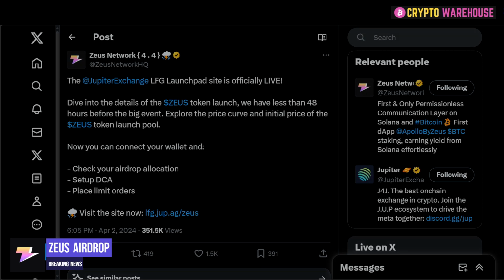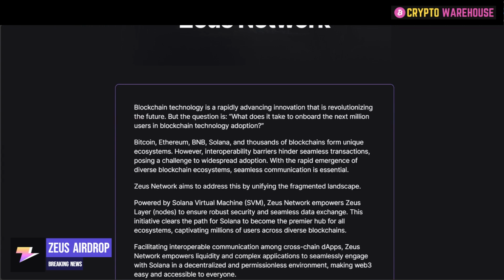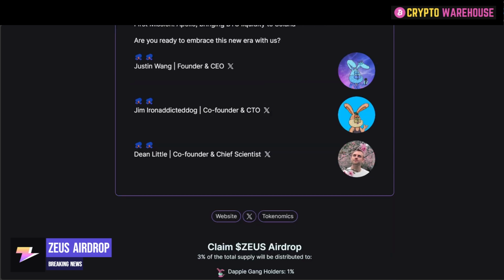So the website contains the logo and a brief description of what they are trying to do with Zeus. Powered by the Solana virtual machine, it empowers Zeus layer nodes to ensure robust security and seamless data exchange. It is facilitating the interoperable communication amongst cross-chain dApps. Zeus Network empowers liquidity and complex applications to seamlessly engage with Solana, a decentralized and permissionless environment. And underneath, which is always nice to see, doxed members of the team: Justin Wang, the CEO and founder. I've looked at him before, very intelligent chap. Jim, co-founder and CTO, and Dean, who is the chief scientist.